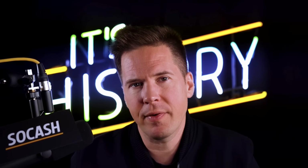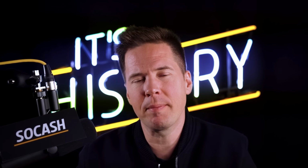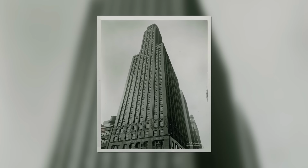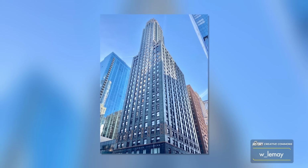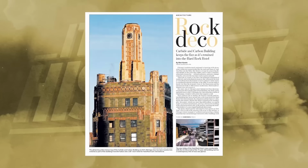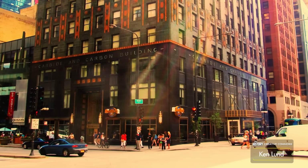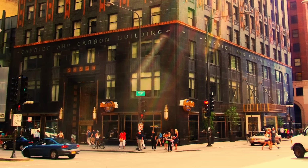However, one of the most significant transformations occurred after this, a change that would completely transform the building's life and purpose. The Carbide Carbon Building has undergone a remarkable transformation in recent years, evolving from a corporate office space to a luxury hotel destination. In 2004, the building was sold and renovated at a cost of $106 million to become the Hard Rock Hotel Chicago, which had approximately 381 rooms. The hotel welcomed its first guests on New Year's Eve and was hailed as an example of architectural recycling in Chicago.